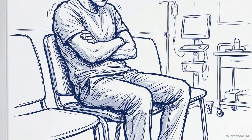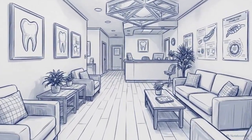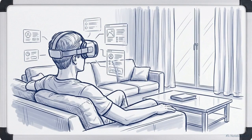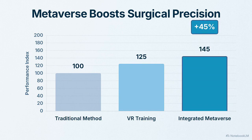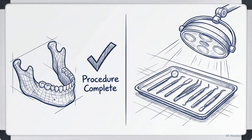For the patient, the virtual world addresses the psychological barriers to care, specifically the widespread anxiety associated with the clinical environment. Patients can use immersive virtual walkthroughs to explore the office from their own homes, acclimatizing to the equipment and the space to reduce their fear before the actual appointment. Clinical data indicates that these simulations directly improve surgical outcomes and contribute to a measurable increase in patient comfort levels. The virtual clinic serves as a final proving ground. By the time a physical procedure begins, the surgeon has already achieved success in the parallel world.